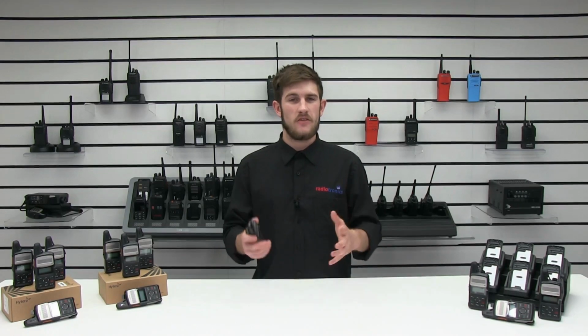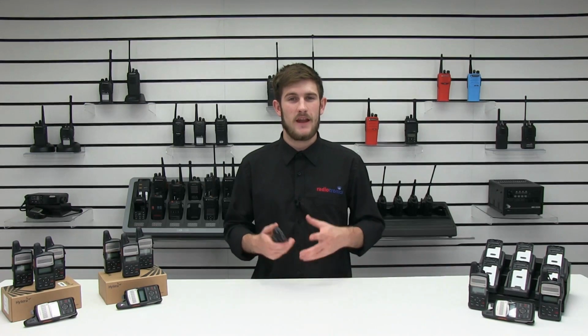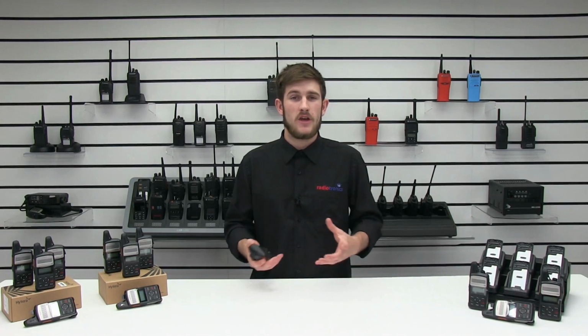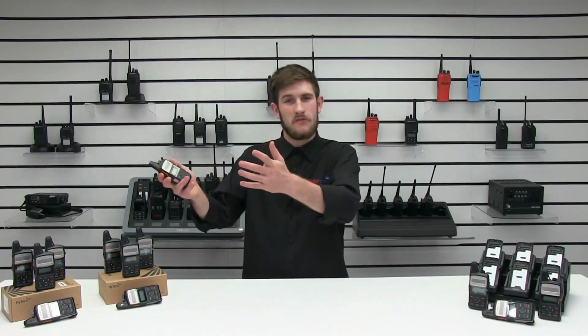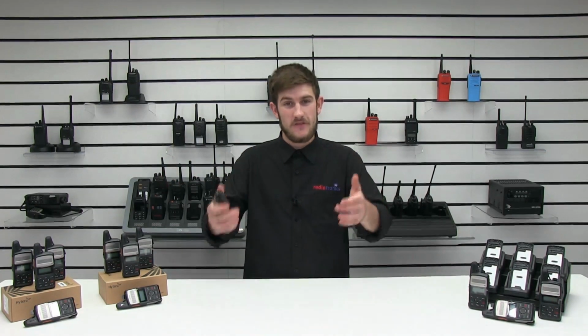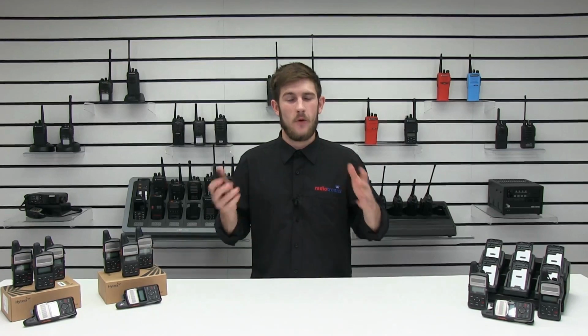A feature that is only available on the PD365 and not the license-free version is Transmit Interrupt, and this allows the user to interrupt any ongoing transmissions to notify the fleet of an emergency. This person can't be stood around looking at a fire and saying, oh, I've got to wait until they finish their conversation. I've got to interrupt them and notify them all straight away for their safety and my safety.